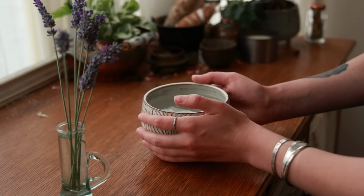Today I thought it would be the perfect time to talk about 3 spring cleaning practices. And of course, they are magical.